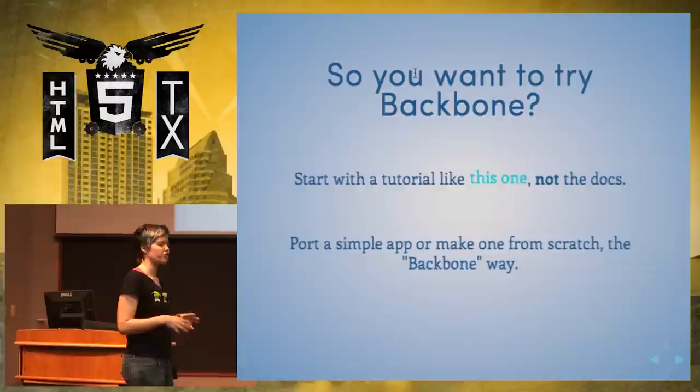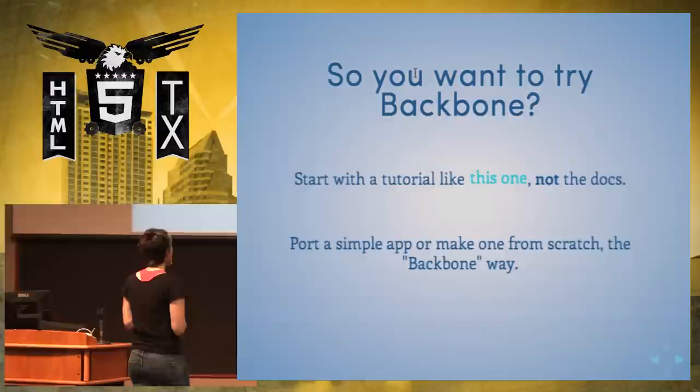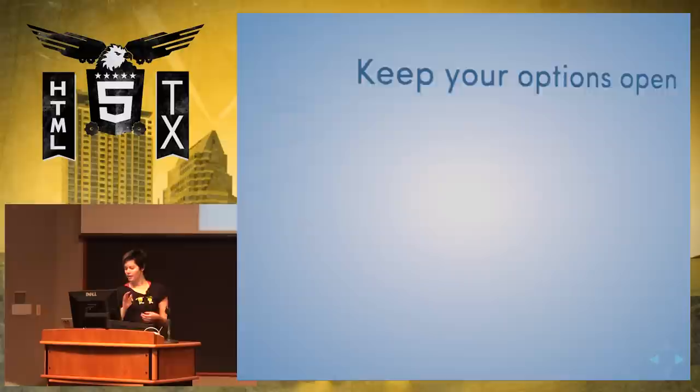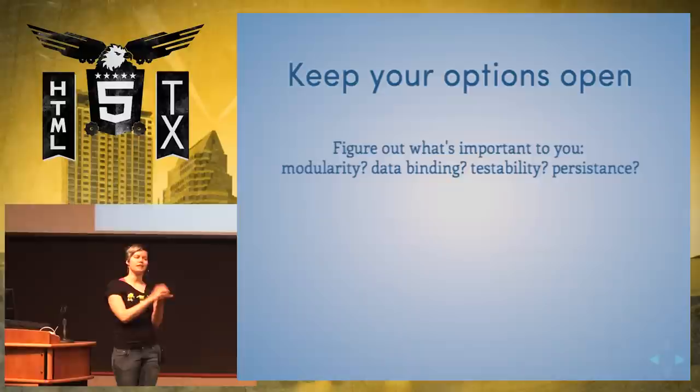So I recommend the tutorial I linked to there. And then, you know, maybe make an app from scratch or try porting one and try and do it in the Backbone-y way at first and then see what kind of modifications you want to do. But do keep your options open. There's a lot of MVC frameworks out there. There's probably like 5 different ones represented here at HTML5TX.